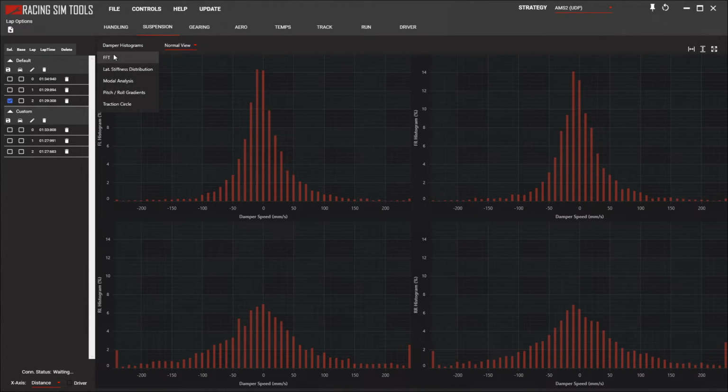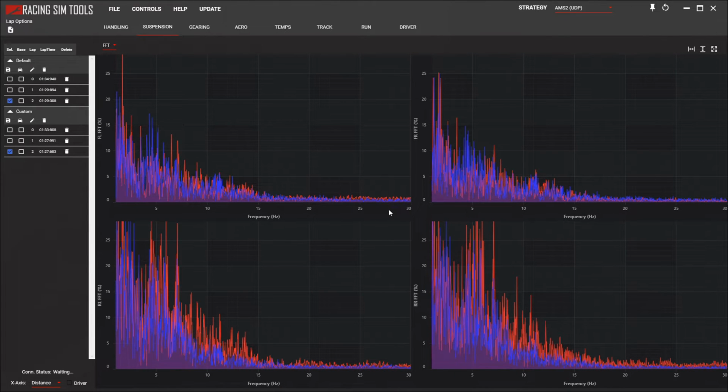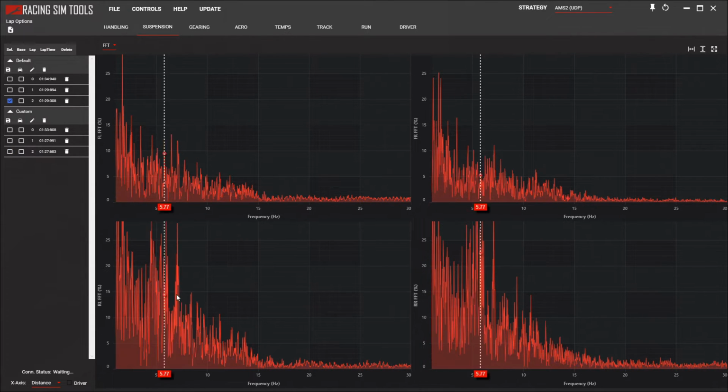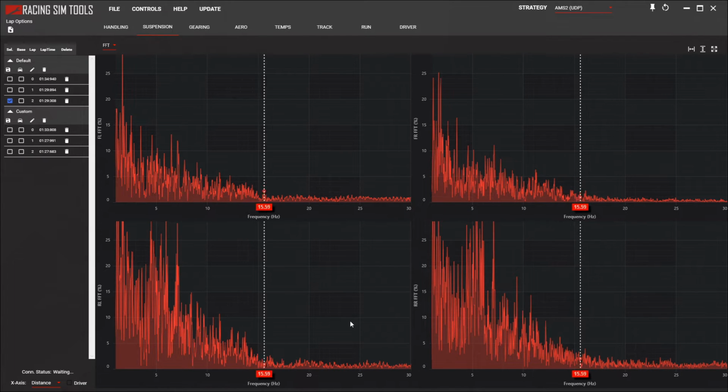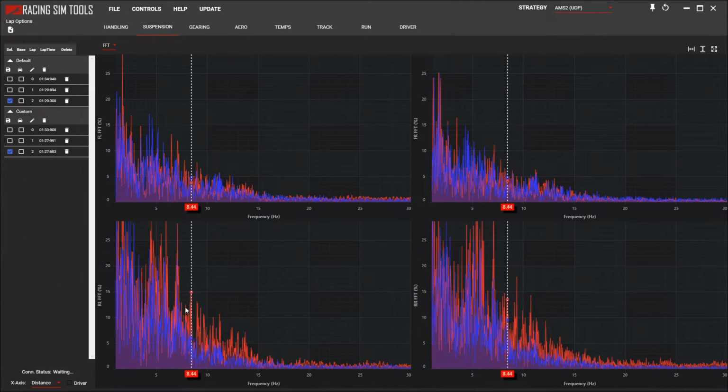But I'm going to show you another chart that I don't feature very often, and that's called FFT. And we're going to cross-reference. The red is going to be the default package, and the blue is the custom package. Now it's very similar to you, but this is normal. So we're looking at generalities here mostly, but you can see that the blue means that they're more dampened in the rears, basically. So we're looking at the rears down here at the bottom, the left rear and the right rear. When the peaks are lower, that means it's more dampened.